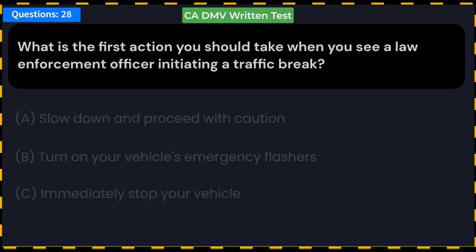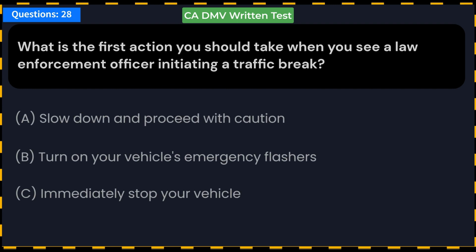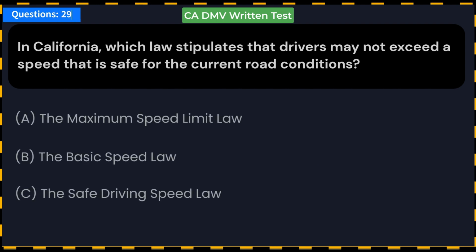What is the first action you should take when you see a law enforcement officer initiating a traffic break? A. Slow down and proceed with caution. B. Turn on your vehicle's emergency flashers. C. Immediately stop your vehicle. Answer: B. Turn on your vehicle's emergency flashers. In California, which law stipulates that drivers may not exceed a speed that is safe for the current road conditions? A. The maximum speed limit law. B. The basic speed law. C. The safe driving speed law. Answer: B. The basic speed law.